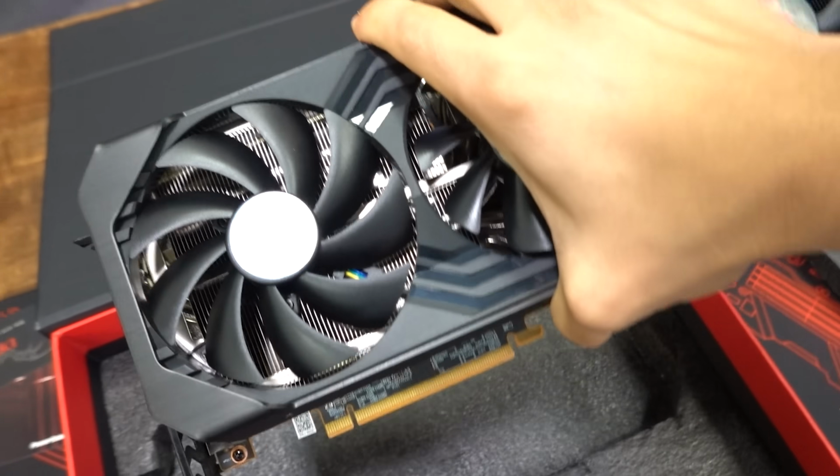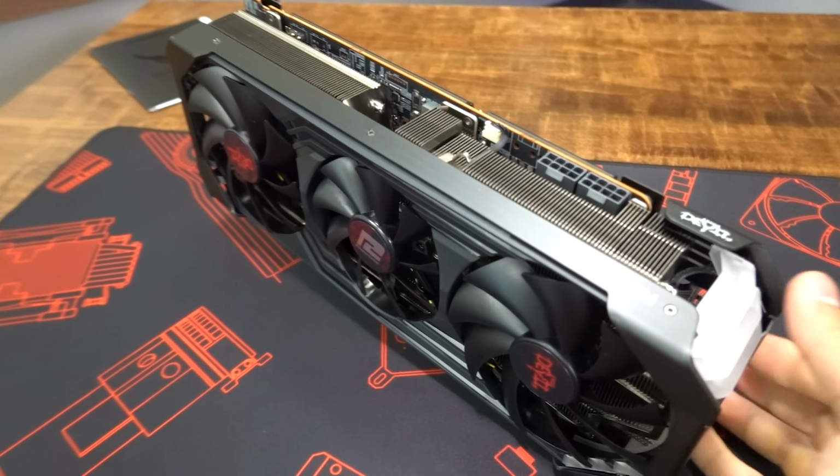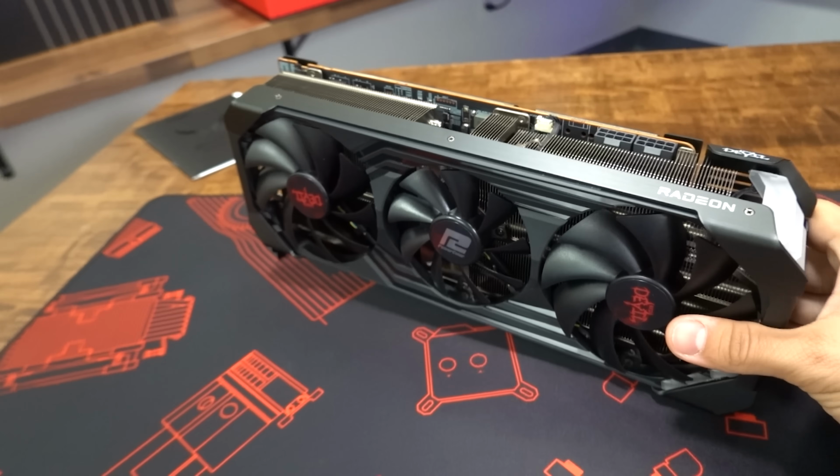Okay, graceful, very graceful unboxing, Kyle. Pulling up a seat here. Let's take a look at this big boy. Ooh, he big. She thick, boys. She real thick.